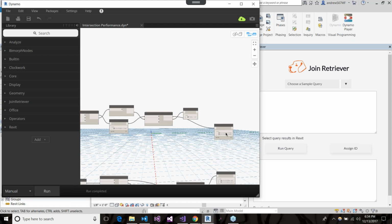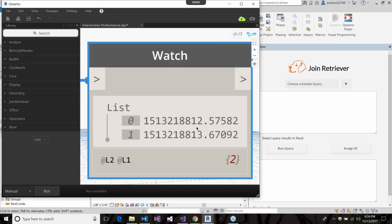Oh, can't zoom. What's going on? So the time that it took the join retriever block was the difference between these two things, which was about 1.1 seconds.